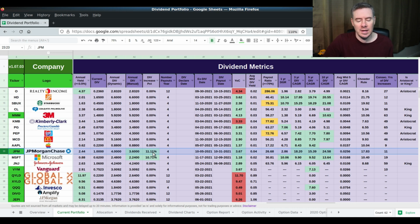We'll take what we can get. It's still 11%. I'm pretty happy with that. So it brings down here to, actually I need to clear that. So 4.00, we'll clear that flag. And then let's go to Microsoft here.